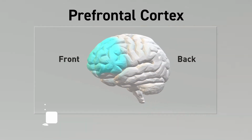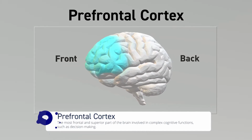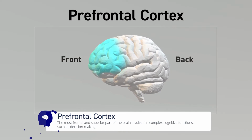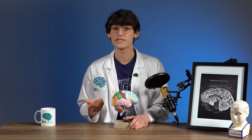Right at the front of the cerebrum is the prefrontal cortex. The prefrontal cortex plays an important role in executive functioning, which refers to complex cognitive tasks like self-control, decision-making, problem-solving, planning, emotional regulation, and rational thought. This part of the brain compiles processed sensory information and makes decisions and plans objectives. It also seems to be highly correlated with personality traits.